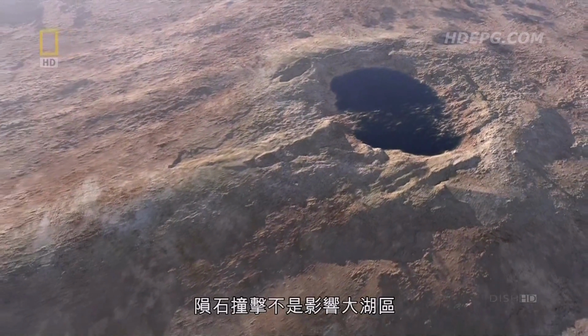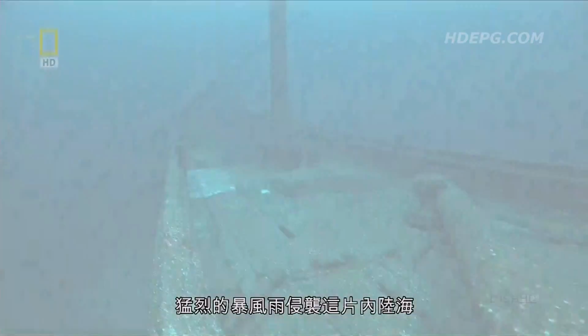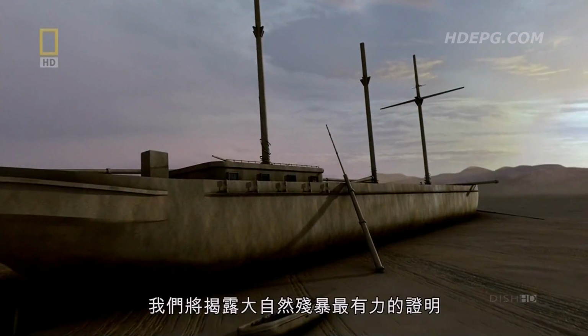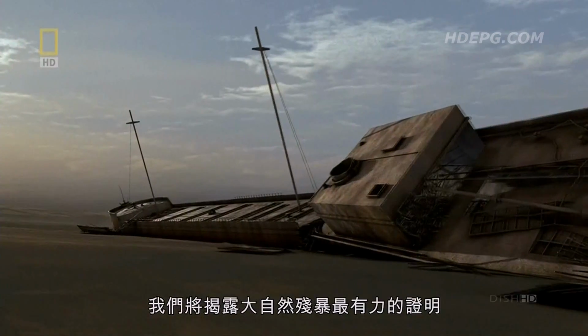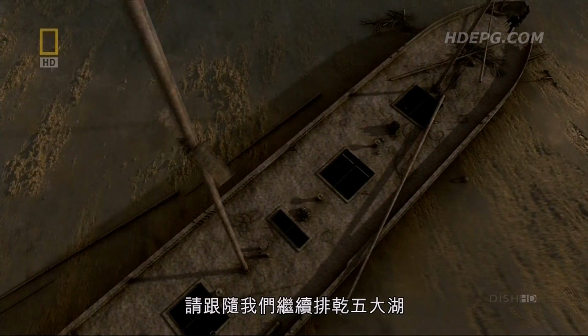A meteorite strike is not the only dramatic event to impact the lake's region. Violent storms lash these inland seas, sending ships into the depths. We reveal some of the most dramatic evidence of nature's ferocity as we continue to drain the Great Lakes.